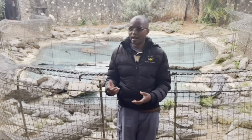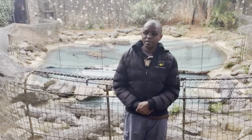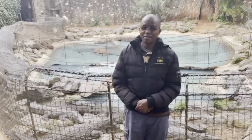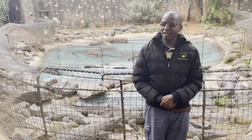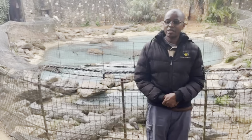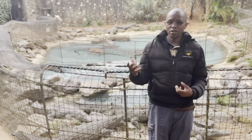And these are animals where you can control the sex through the incubator. When you open the incubator, 3 gets you a female, 3 to 5 gets a male. And the eggs are very good for breakfast. They have a lot of nutrients and zinc. They take 3 to 4 months for incubation. And when the eggs hatch, the mother carries the baby in her mouth and puts it inside the water.